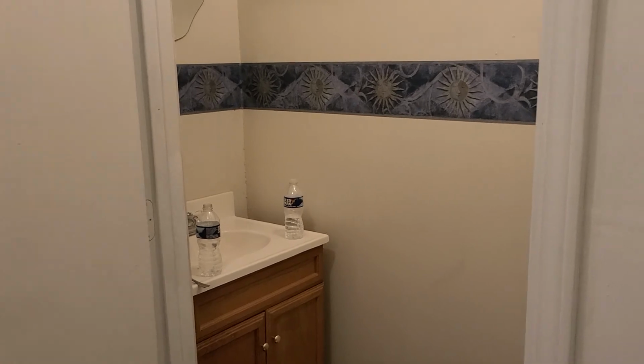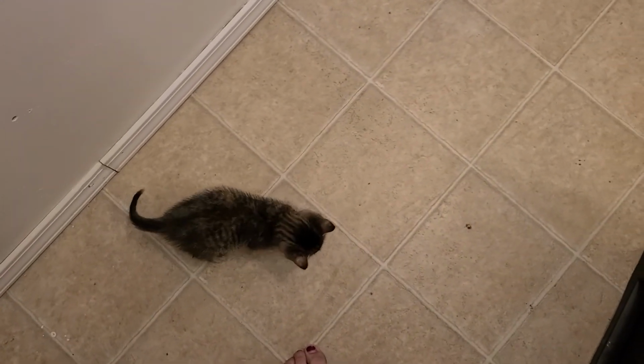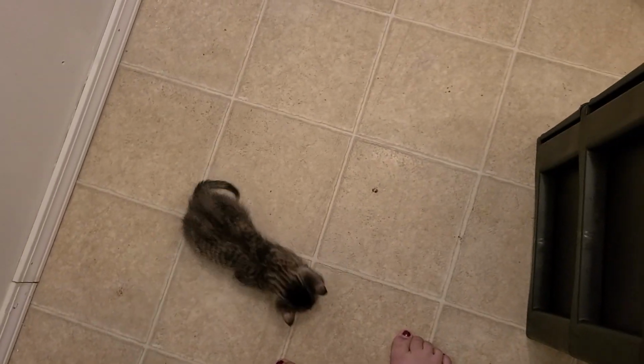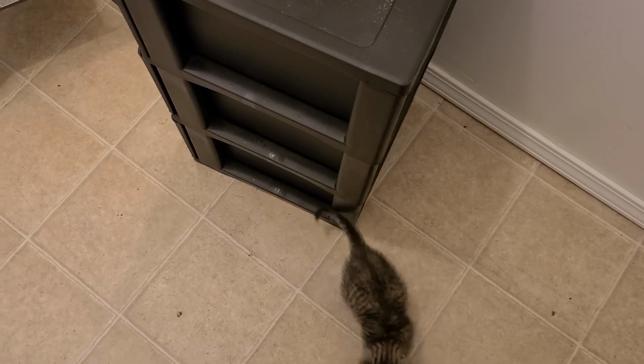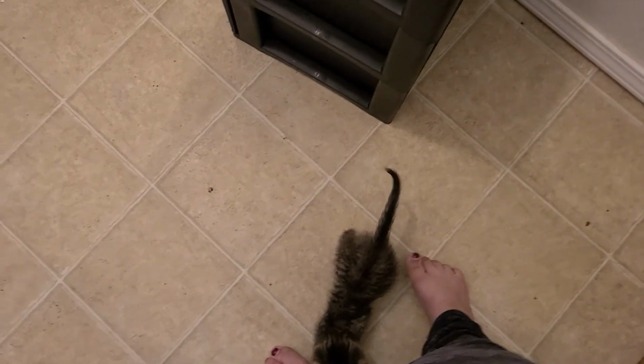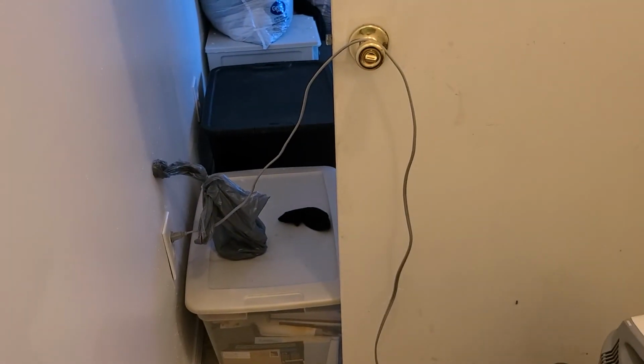Right now it is being occupied by this little guy. If I can find him. Here we go. This is one of the bottle babies we had. We still have the other one, but he's not doing great at the moment, so we have them separated. This one is like 3 times the size of the other one. He got a huge setback.